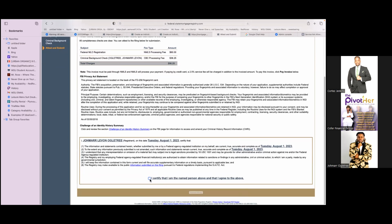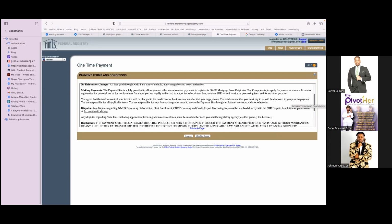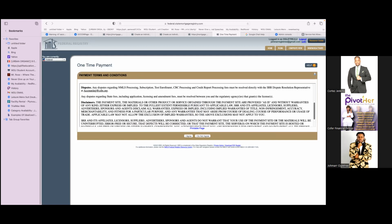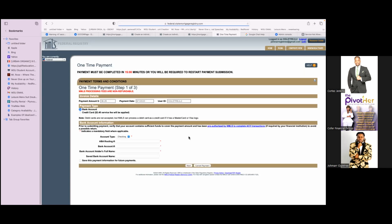So you'll proceed with clicking the I certify button in the middle of the page. That is you. Double check the spelling of your name. Make sure that everything is listed correctly, and then you'll hit submit for filing at the bottom of the page. Okay, so now this is going to allow you to enter your payment. So you'll scroll down. They're just basically saying how they're going to use your information. There's no refunds, no changes. Once you make a payment, it's paid, and you'll hit agree to those terms.